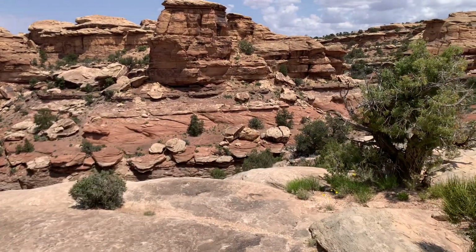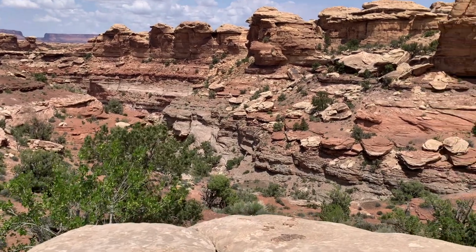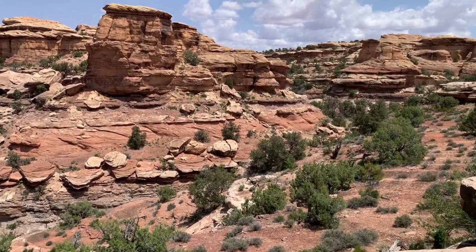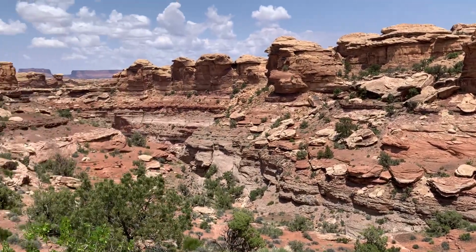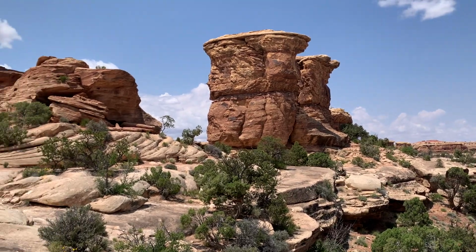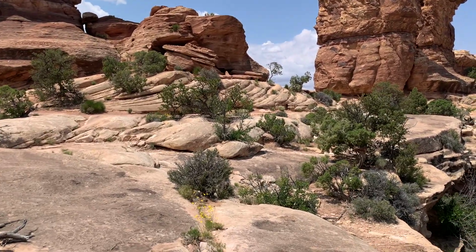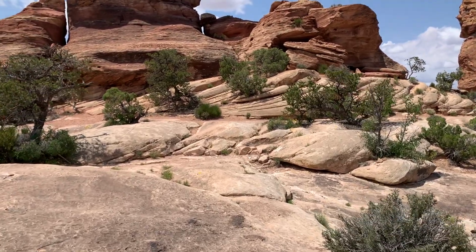I see why people come here to Utah and can spend a whole month here. I mean, there's so much to see and do. So this is kind of like an exploratory trip. We're on our way to Colorado, but right now, this is amazing. Sue could have easily done this. So far, this is easily walkable back here.